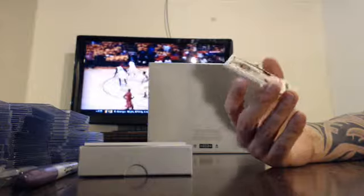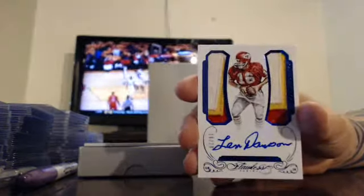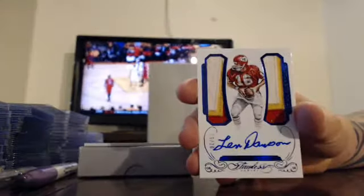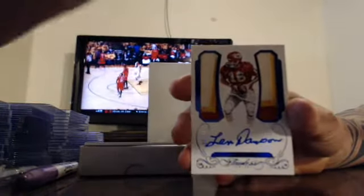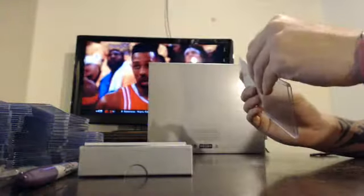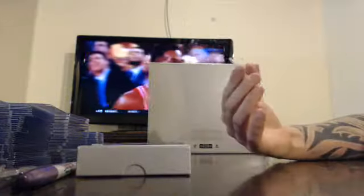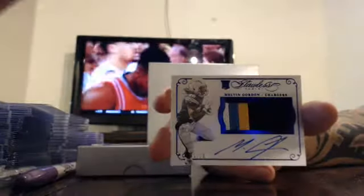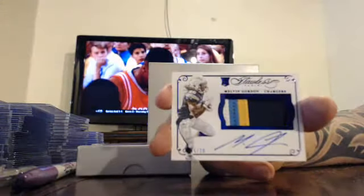Got a dual relic auto, three colored, number /20, the Chiefs, Len Dawson. And finishing your regular ones, number /20, four colored, Melvin Gordon for the Chargers.